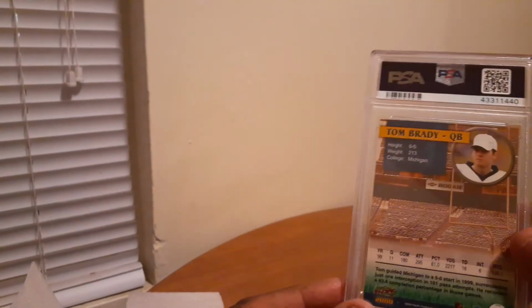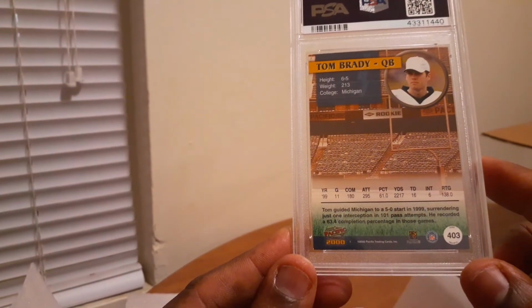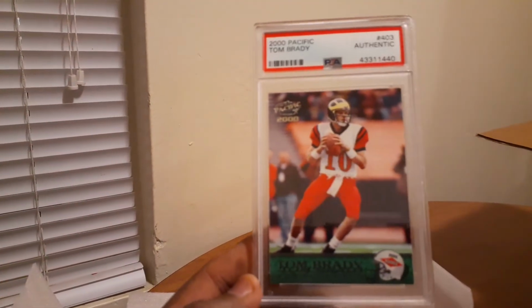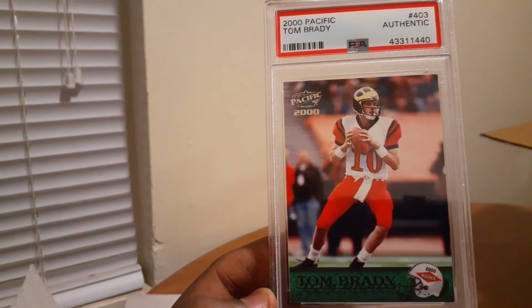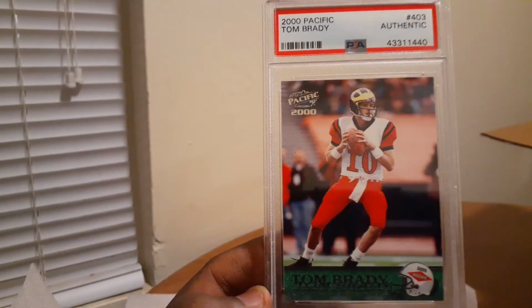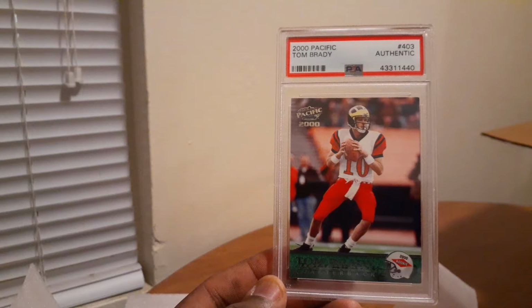Next card we have is a Tom Brady rookie. This one is from 2000 Pacific. And this one came back as authentic. I don't remember what the minimum grade was on this card, but it is encapsulated authentic, and hey, it's a Brady rookie.